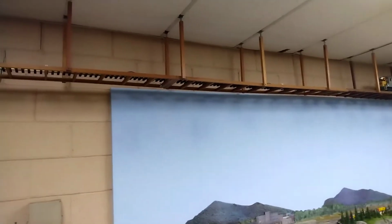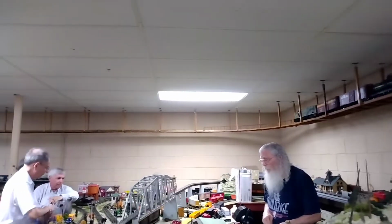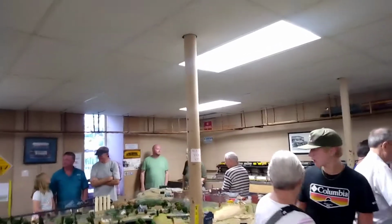It's rare that I get to see the G scale run. So we're watching the G scale go around as well. Oh, wow. Earlier I was asking about the G scale, and they said, yeah, we turn it on every once in a while. Because I want to start bringing some of my G scale in here as well.